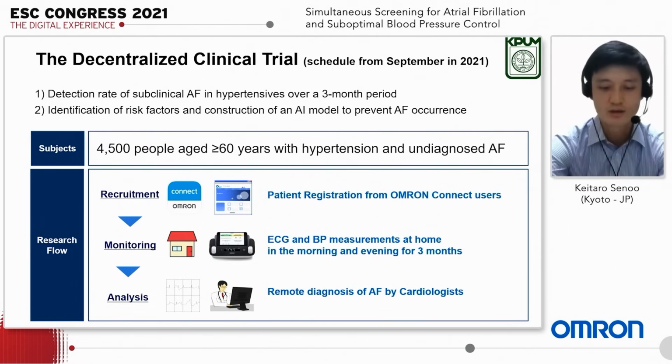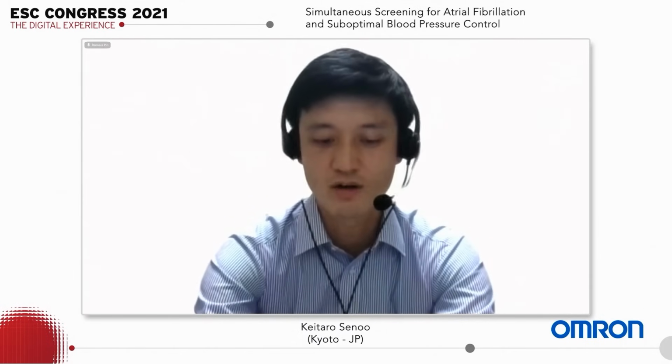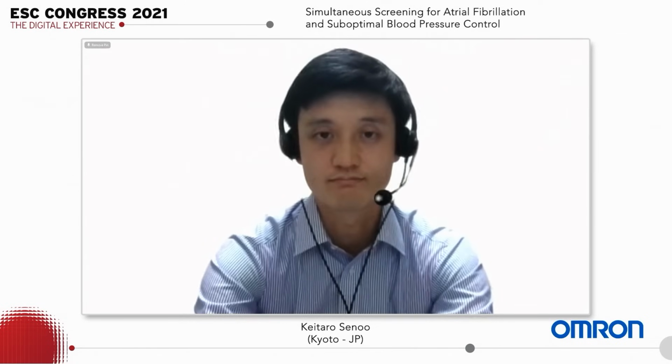And in the future, the early signs of recurrence of atrial fibrillation will be detected, and feedback will be provided to patients. And we are planning to target 4,500 people aged more than 60 years with hypertension and undiagnosed atrial fibrillation. This virtual clinical trial is scheduled to begin later this fall, and I hope that you will look forward to it. Thank you very much for your kind attention. Thank you.